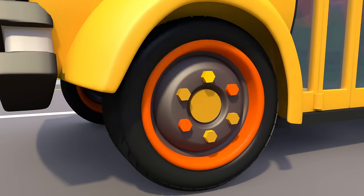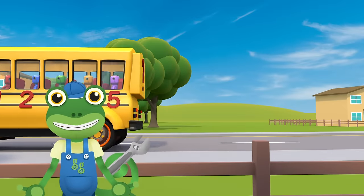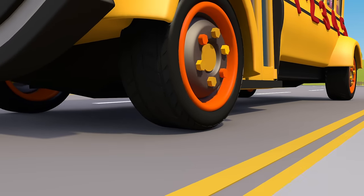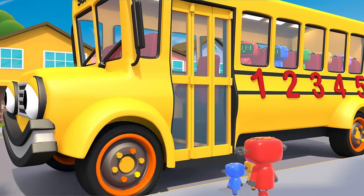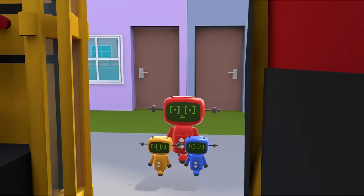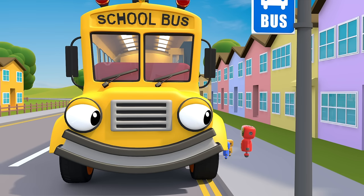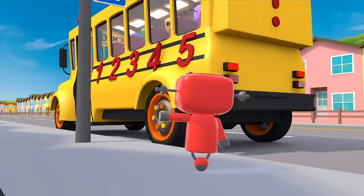Wheels on the bus go round and round, round and round, round and round. The wheels on the bus go round and round, all through the town. The doors on the bus go open and close, open and close, open and close. The doors on the bus go open and close, all through the town.